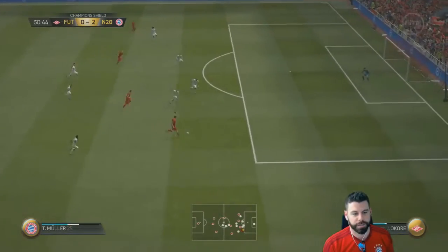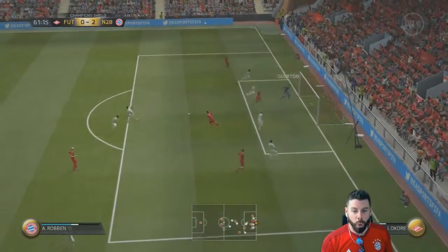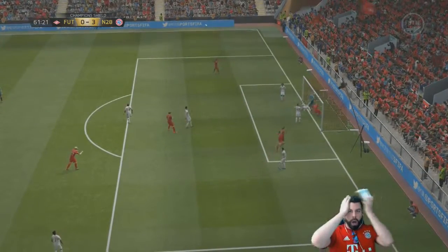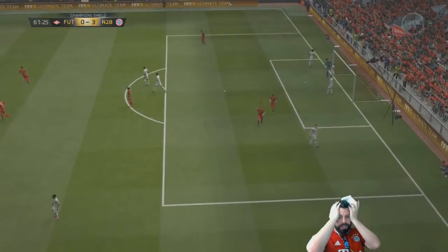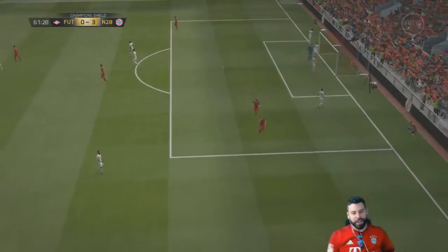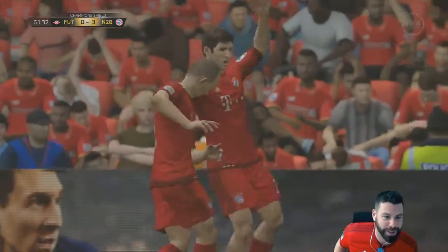Look at this. Look at this. Oh! What the f- Wow! Crazy! That almost bounced off both posts and still didn't go in, but there you go. Arjen Robben picking up the garbage. Lewandowski deserved for that to go in the net.